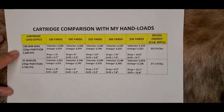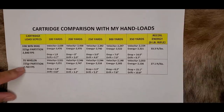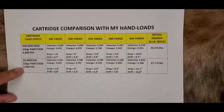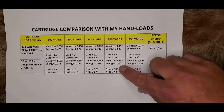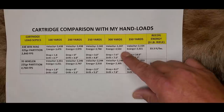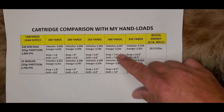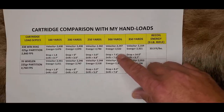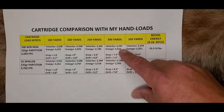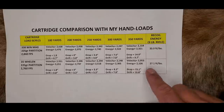Now, let's look at a chart with the more commonly used 225-grain projectiles. The 225-grain bullet is pretty much the sweet spot for the 35 Whelen, in my opinion. Still, the Whelen and the Win Mag have almost the same trajectory inside of 300 yards, still a little over a half inch difference in drift and drop. But the 338 does have a slight energy advantage, because it's traveling at a higher velocity. But the Whelen has much more frontal diameter and much less recoil.